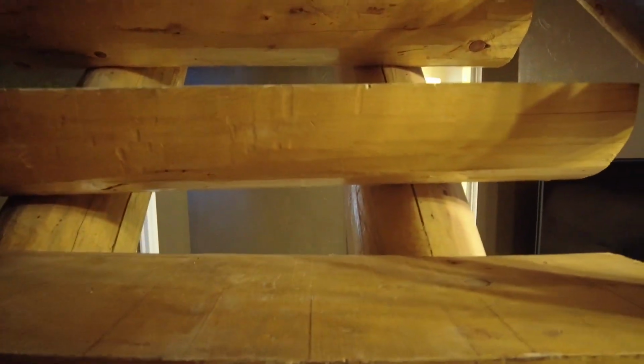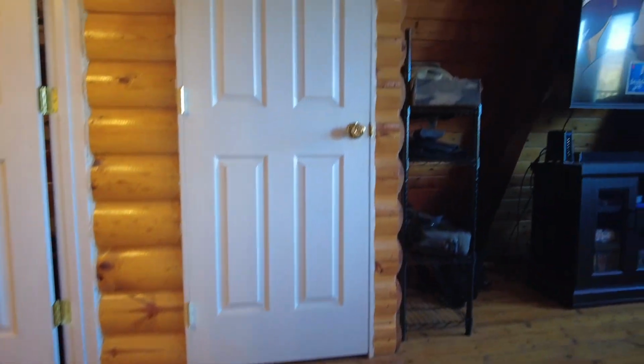And I just want to really point out how intricate these stairs are. Super cool craftsmen. They just cut those right in half, epoxied them, and it's just super cool to have that. All right, we turn here. Hold on, we'll go upstairs and show you that.